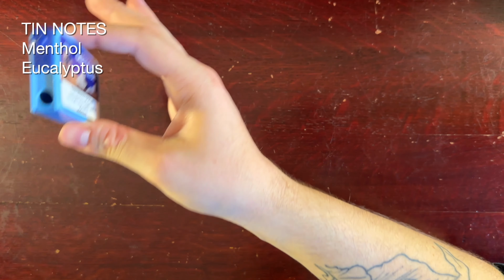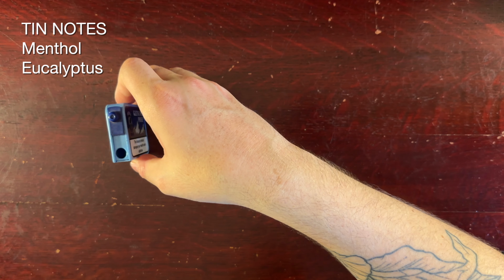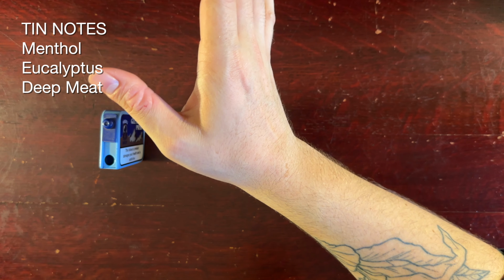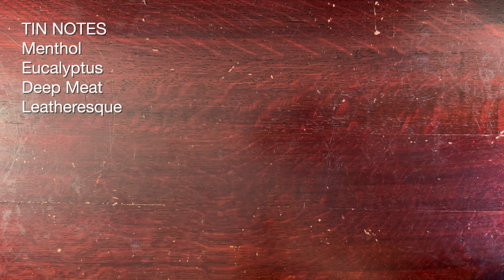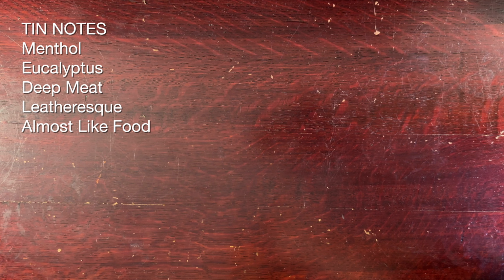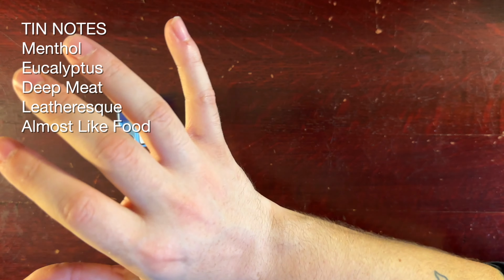There's menthol in this, there's eucalyptus in this as well. With Gletscherprise and with a lot of other Pöschl snuffs, there's some kind of deep, meaty flavor in there. Isn't meaty also the wrong word? It's very close to leather. Almost like food, not buttery like an English snuff. I don't know how to place that smell. It's very, very close to leather.